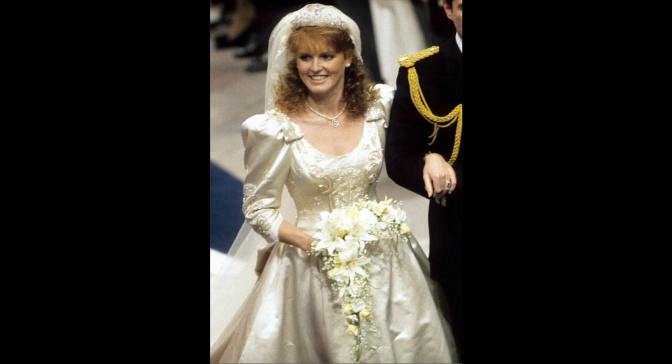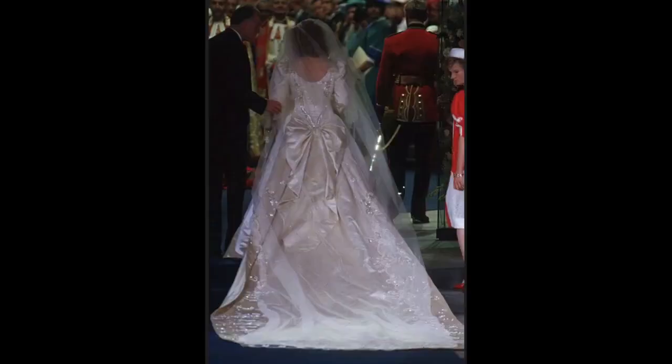Now, her dress did have a lot of embroidery in a silver thread that was decorated with bumblebees and thistles. These were the symbols of the Ferguson family coat of arms, along with anchors and waves that represented Andrew's sailing background. Sarah also did have a long train. Her train was around 17 feet long, and she did have the initials A&S in silver beads on her train to symbolize Andrew and Sarah.